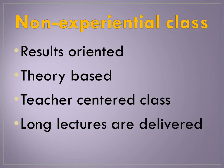Non-experiential class, it's always results-oriented, when everything has been defined and you have hard and fast rules for that, and you are not willing to get someone else's opinions, and you are not interested in your growth, and you feel like, okay, I'm doing this and this is the only right thing, and it's based on theories instead of being practical. And it's always a teacher-centered class, where there is a person who always plays the role of a dictator instead of a mentor or a facilitator.